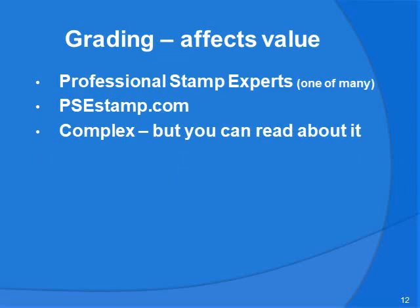Grading affects value, and it's a real expert area. Many companies do it. One is Professional Stamp Experts. It's one of many. They have a website. You can read about how they do it and how the centering of the stamp under magnification is mathematically perfect. The stamp is perfect in all respects. And if you get a stamp that's perfect, very, very highly graded, it will be closer to catalog value than one that isn't.